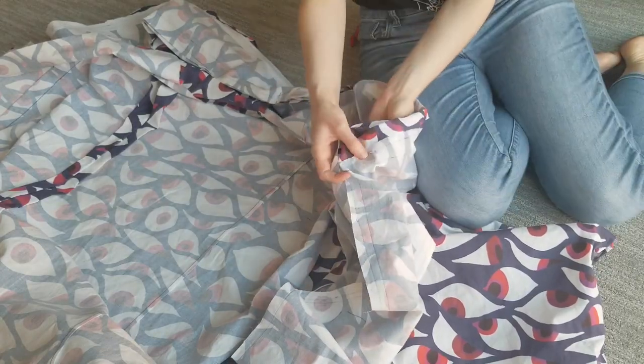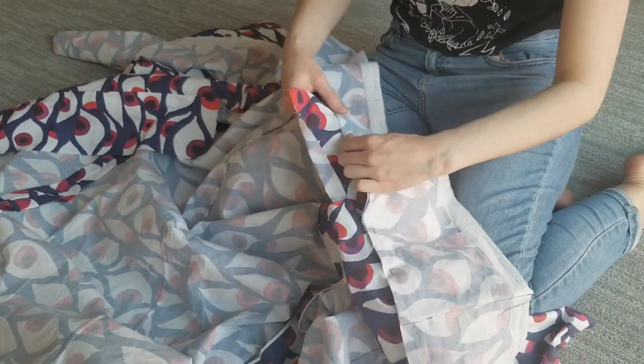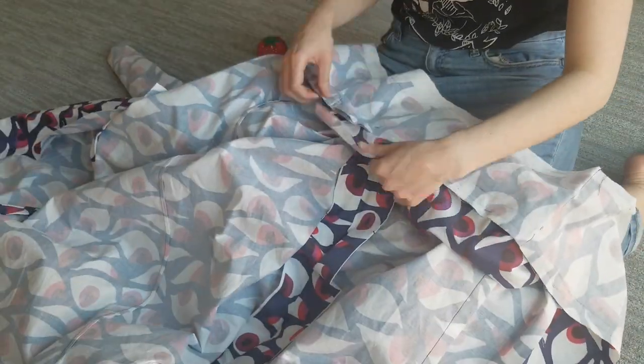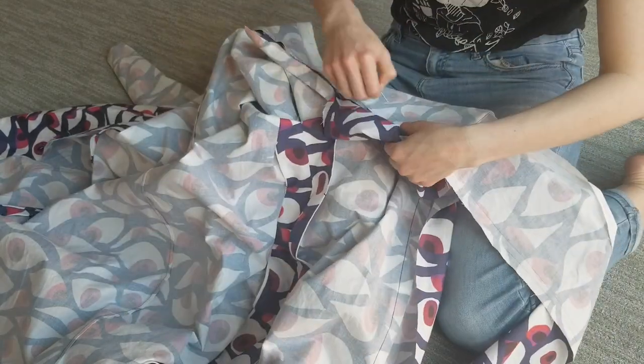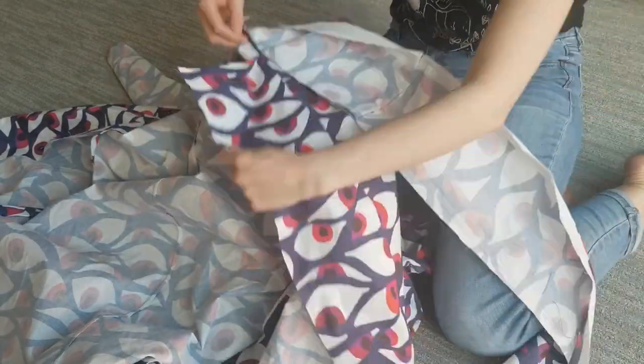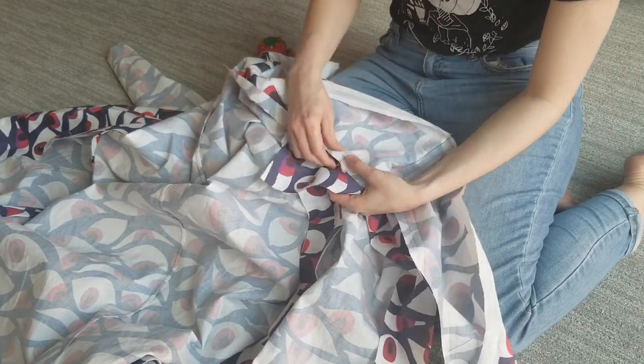Honestly, this is by far, other than sewing, one of the trickier parts of kimono construction, at least in my opinion. I kind of built up a system for myself where I would pin through the back area and then make sure that those lines lined up with the line on the collar.